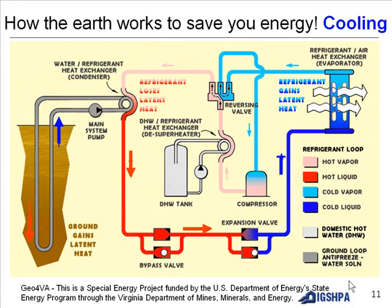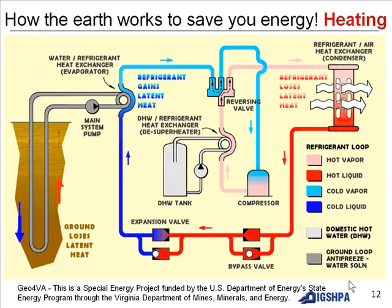This is how the Earth works to save your energy for cooling. This is how the Earth works to save you energy during the heating cycle.